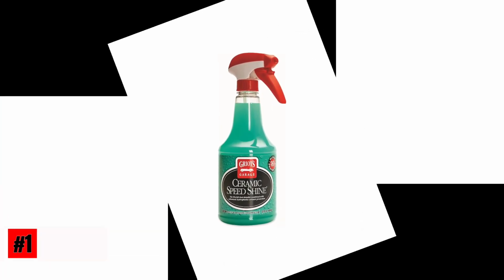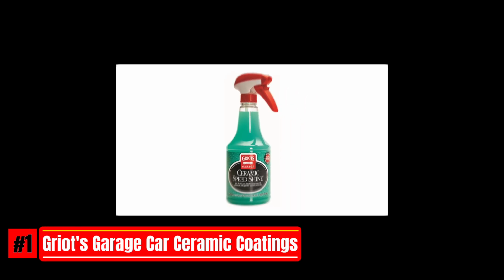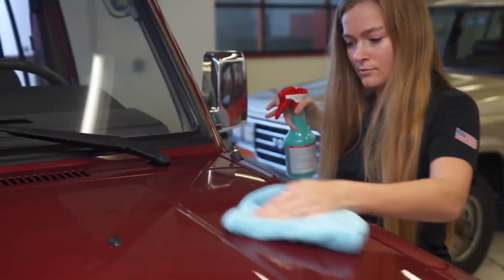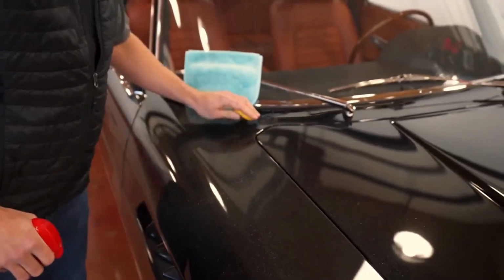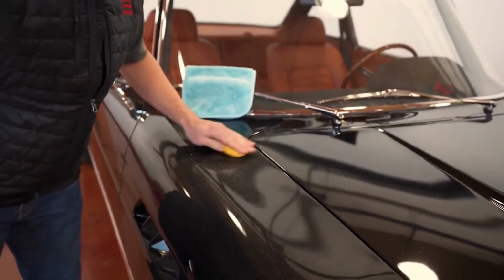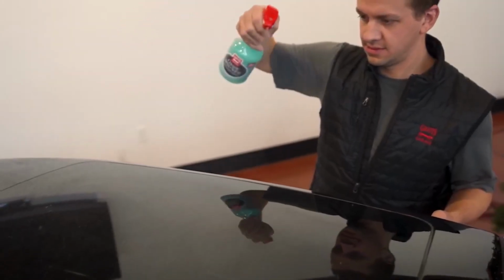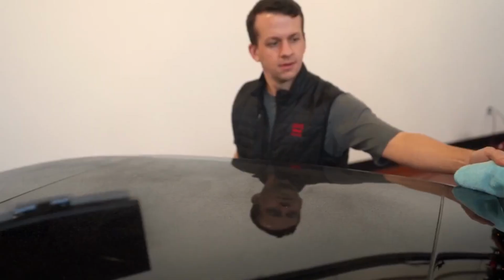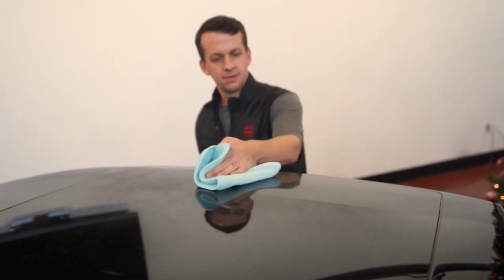In our list, the number 1 product name is Griot's Garage Car Ceramic Coatings. The Griot's Garage Ceramic Speed Shine is designed to give vehicles a brilliant finish with added protection. Made with advanced Salon polymer technology and silicon dioxide, this ceramic spray creates a smooth surface that enhances gloss while helping the exterior stay cleaner for longer.